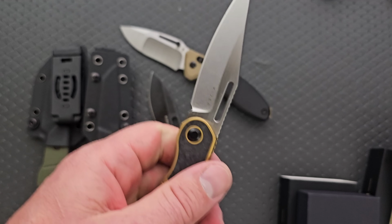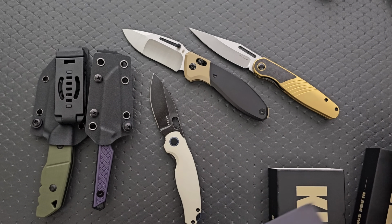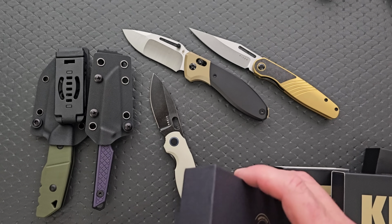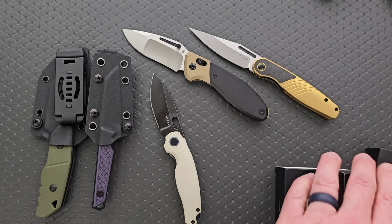But a nice big open ergonomic profile. So nice. Nothing wrong with that one. No complaints there. These will get full reviews, by the way. Oh, we've got to close that up. Maybe having that mess there.